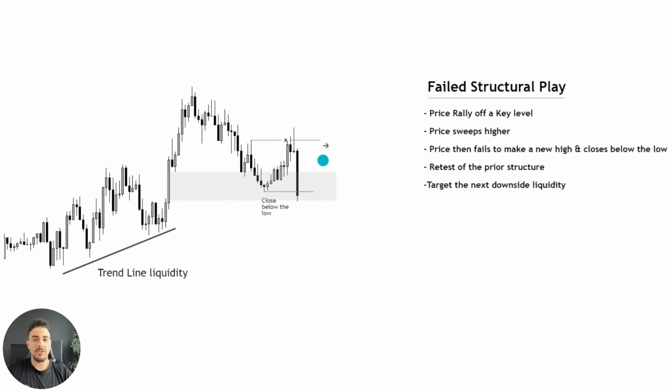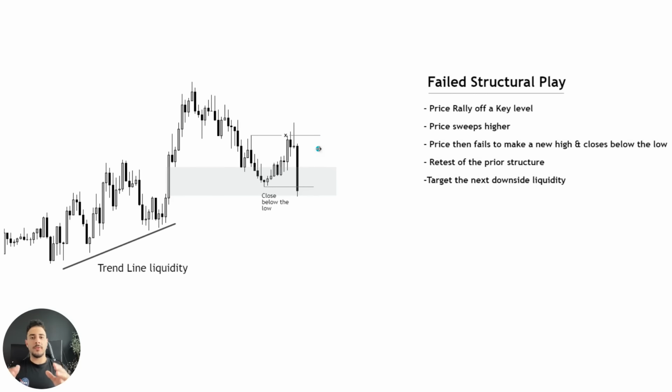It's very, very simple. Typically, this is what you have to view. The marketplace goes from bullish to bearish. However, every single time when we look for a bullish market structure, we're looking for potential higher lows. So this is the failed structural play in here. We have a bullish impulse. And again, the market is still bullish, right? We're creating higher highs, higher lows.